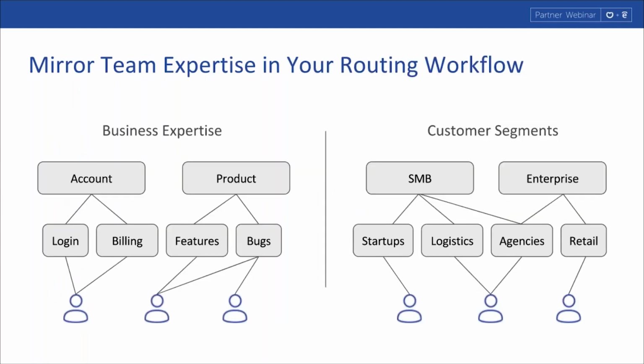So for written communication and with Front, there's a couple of ways that we have seen our customers break out their routing within the product. You can see two examples here. On the left side, we can route based off of business expertise. This is sort of what Gillian was mentioning earlier by routing by topic.